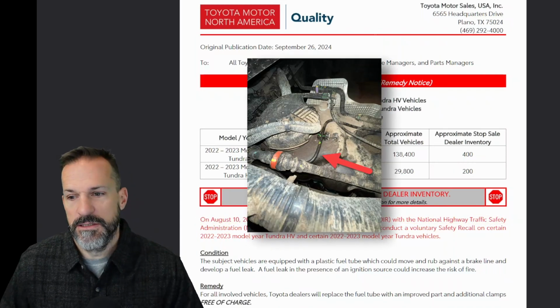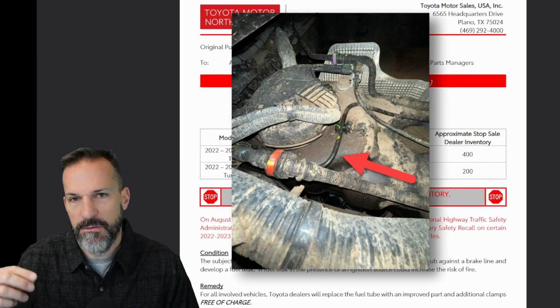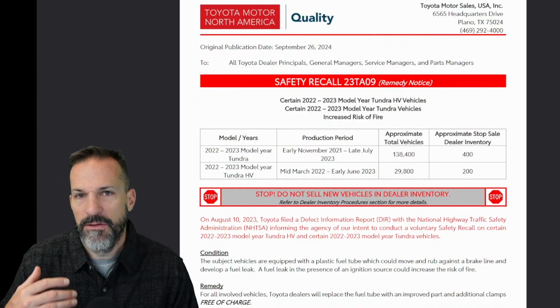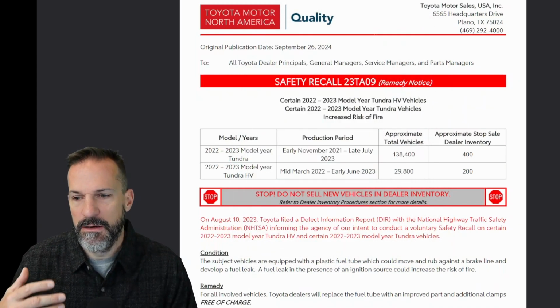The issue was the fuel line in the back, right above the tank, was rubbing on the brake line and might start to leak and then cause a fire. So they had an interim remedy. So now they finally have a complete remedy for this.